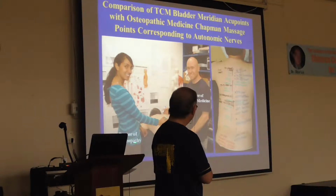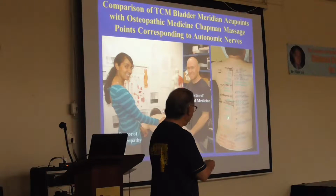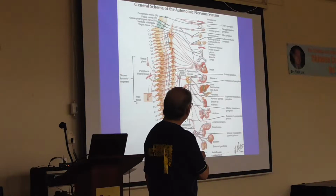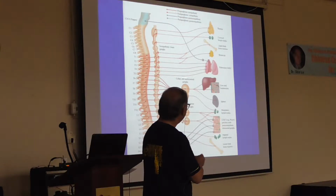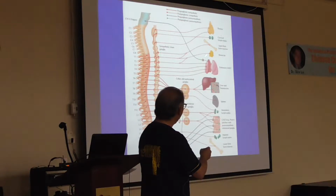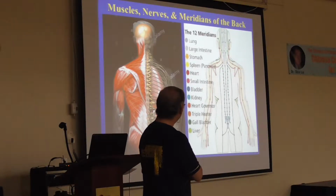And the Western doctor, who specializes in body techniques, she wrote down the points that she learned in medical school, and these points all correspond to the places where the nerves come out to feed the heart, the lungs, the kidneys, the stomach, the bladder, and so forth. So, also, some of the nerves feed the tissues that are involved in the immune system, 免疫系统. So, very important that these nerves send signals back and forth from the immune system, from the organs, and not get impeded by tight muscles.